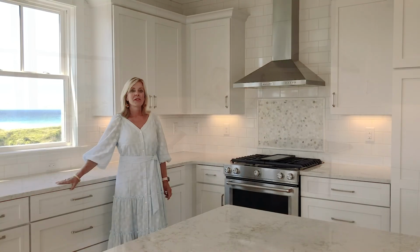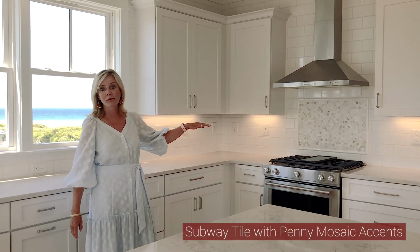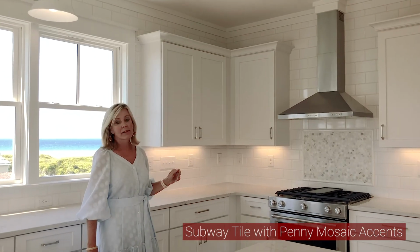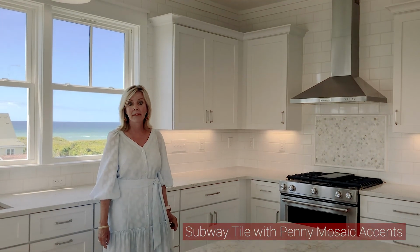that there is. You'll also notice that there's subway tile from above the countertops, which are Salastone quartz, all the way up to the ceiling. The subway tile has been matched with penny mosaic throughout the kitchen and throughout all the bathrooms in the house.